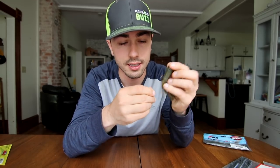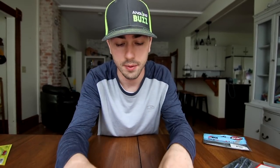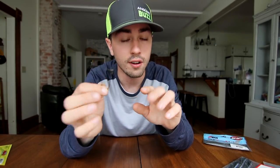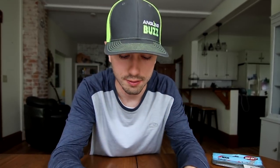The reason why you would try both is, I like this because it's just super compact. You're never gonna tear the thing off the hook. It's way more efficient. But sometimes it pays to have it hooked on the outside because it falls a little bit different, and the different falling action can actually make a big difference on some days.